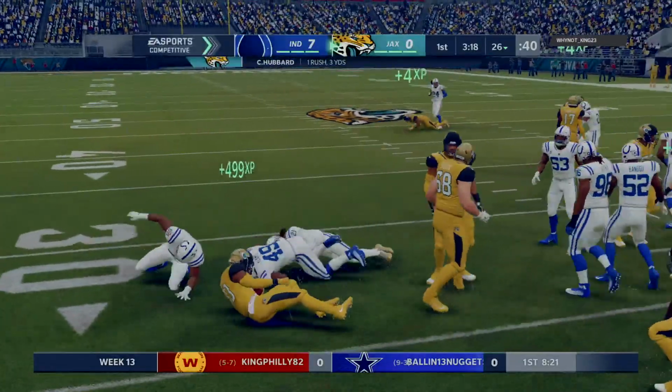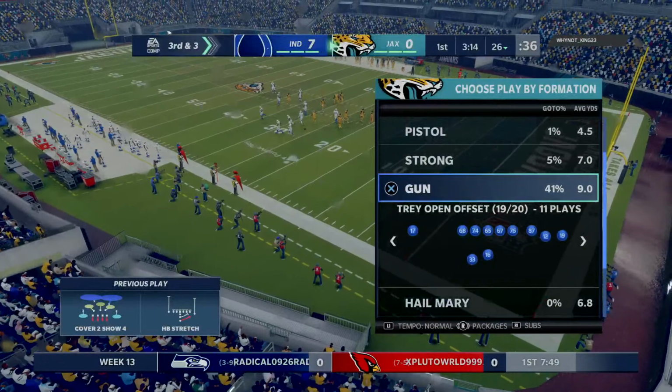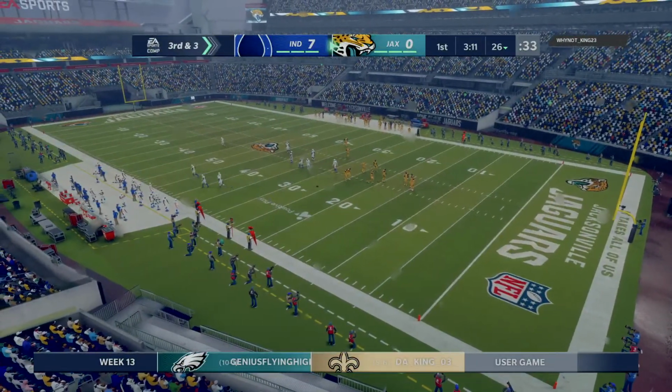And he'll get this one up to the 26. The ball carrier, he was brought down at the 26. That's a gain of 3. Brings up 3rd and 3.